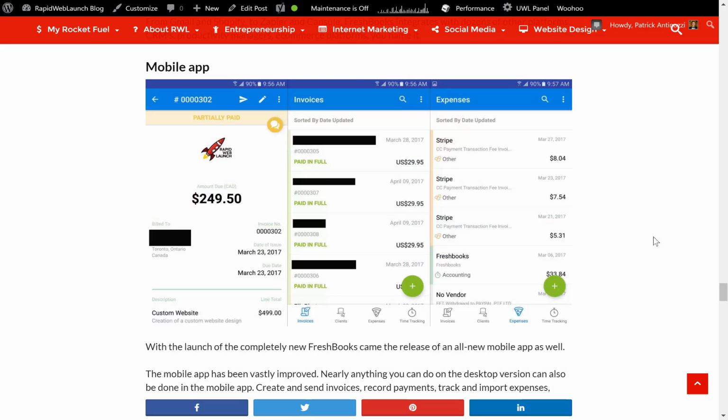FreshBooks also has its own dedicated mobile app. So I don't have one of those fancy phone screen recorders to show you exactly how it works in motion. But from all the testing that I've done, it seems like the FreshBooks mobile app does pretty much everything the desktop version can do, other than the reports. You can't seem to generate any reports from your mobile app, but honestly, I can't imagine there's going to be too many scenarios where you'll need to do that. But everything else, invoices, expenses, recording payments, and tracking and importing those expenses can all be done from your mobile app, both on Android or iOS.